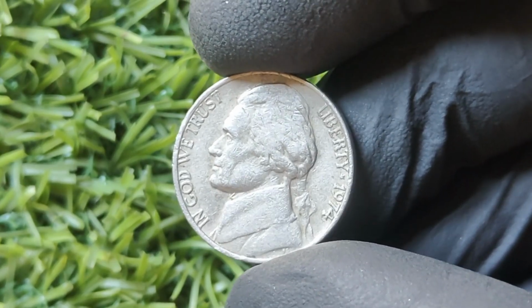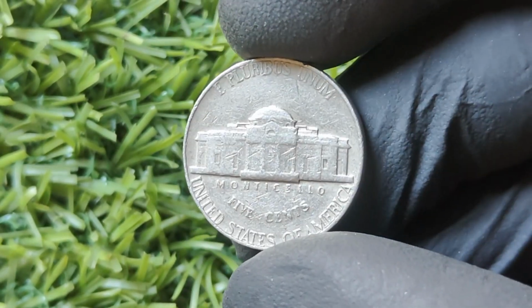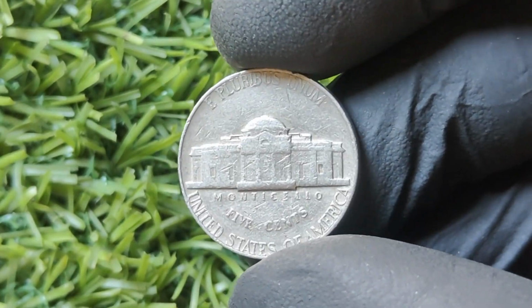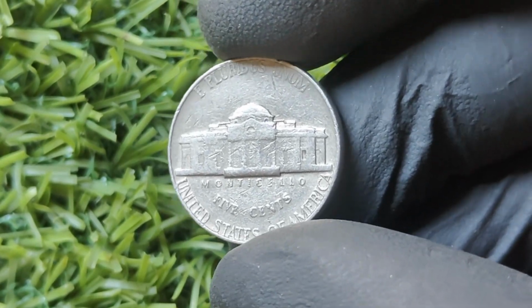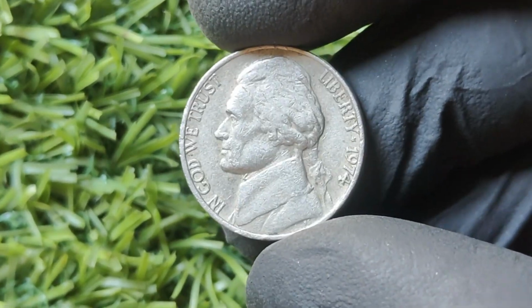One gentleman in Ohio sold a 1974 nickel for 6 figures. He kept it in a shoebox for decades. Said he found it as a teenager. That nickel paid off his mortgage, but here's the twist. Most people ruin their chances of a big payday by doing this one thing. I'll explain exactly what that is after the break. Stay with me.